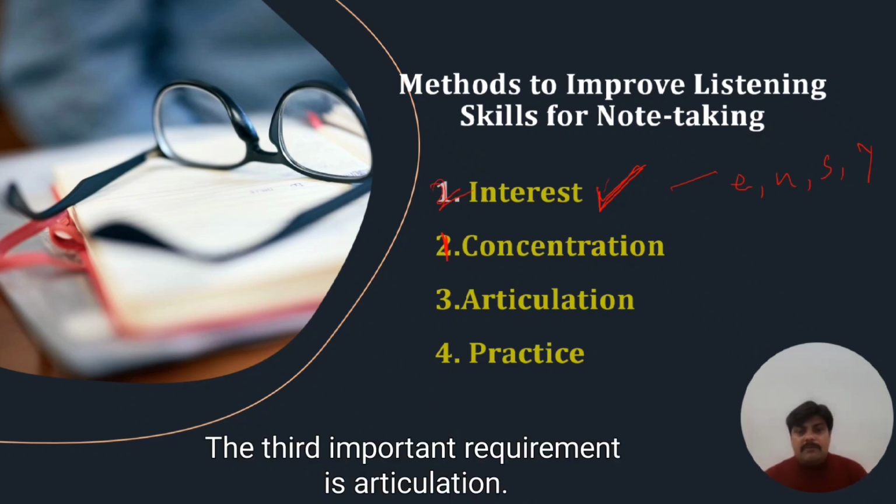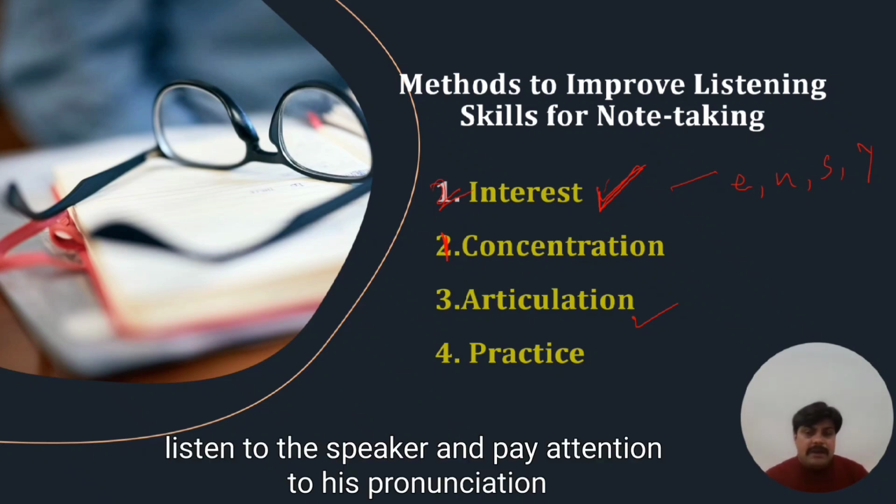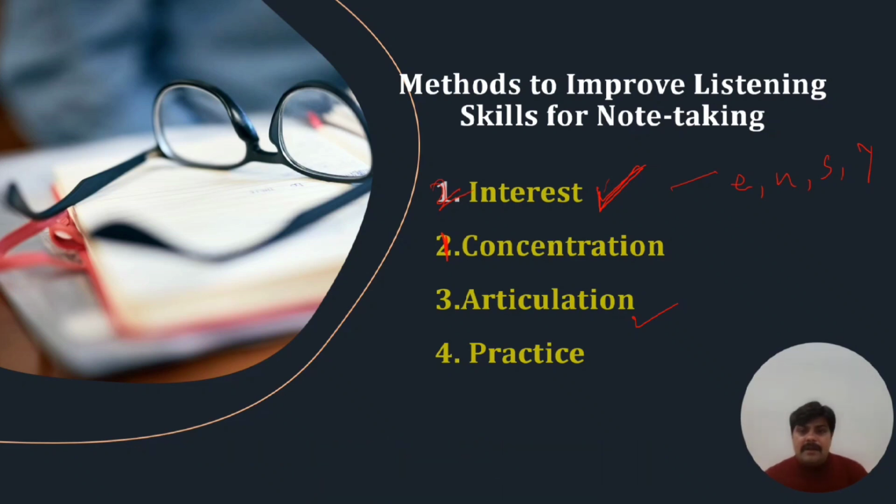The third important requirement is articulation. It means listen to the speaker and pay attention to his pronunciation and intonation. If possible, repeat after the speaker.